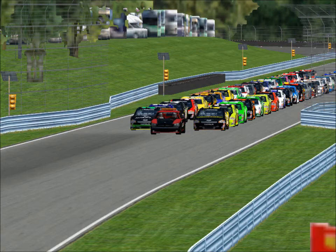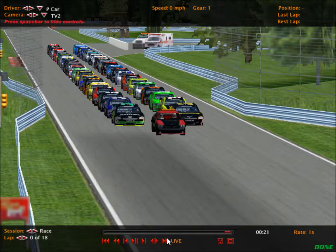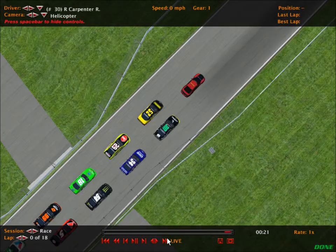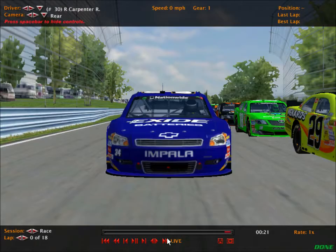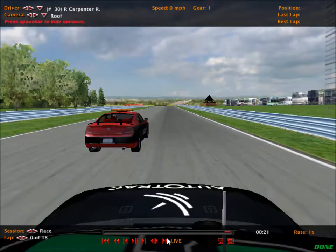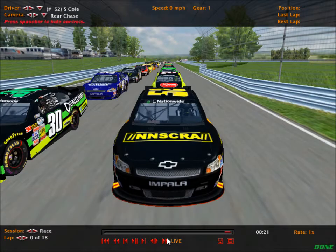And we head to the back straightaway. As we look at the front row, we're actually going to do the helicopter view. On the pole today, the car on the right side right here is the pole sitter. That is Randy Carpenter, number 30. Randy had a pole earlier this season. He's in the Auto Track Chevrolet for Turner Scott Motorsports. He is on the pole, 17th in points going into today's race, a guy who needs a good run.